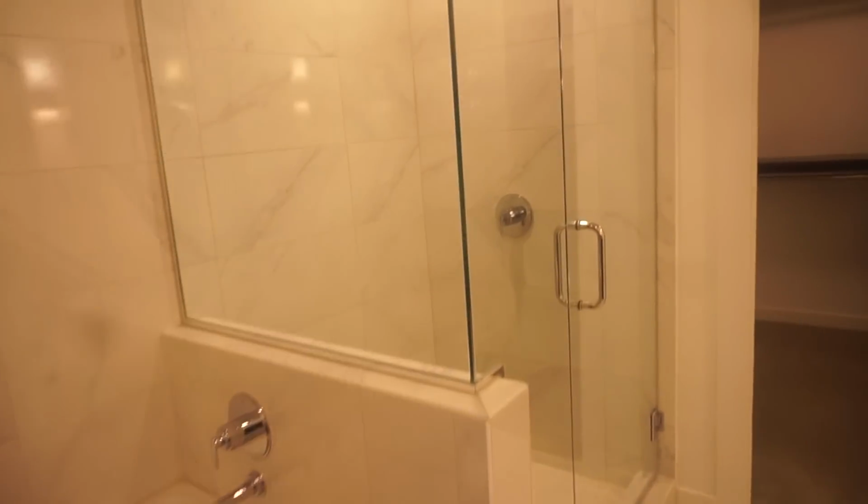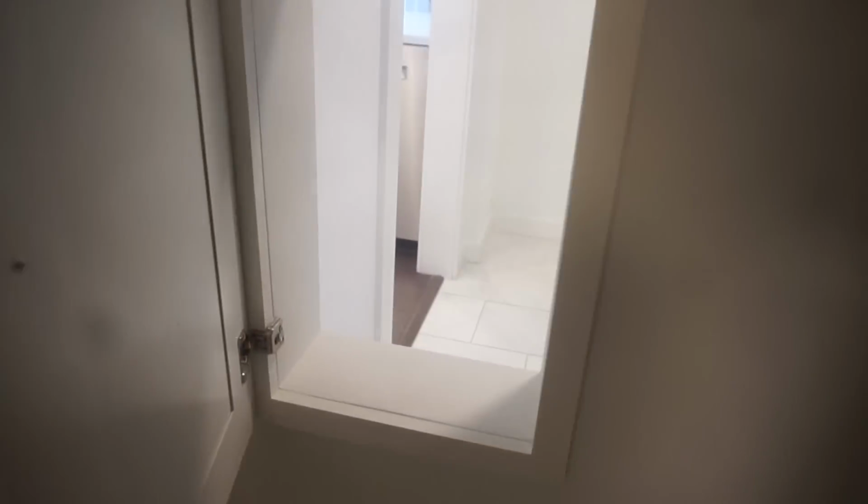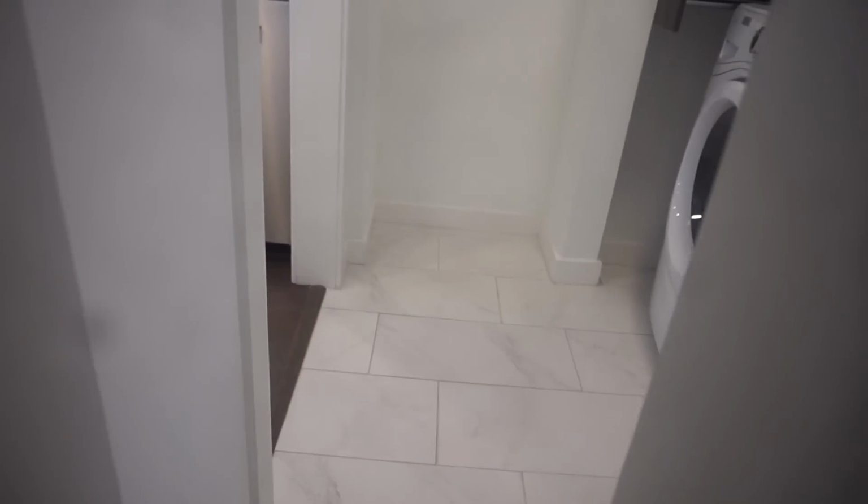Oh, yay! Look at that. You got it all, yeah. I'm obsessed. I need this one. Like this concept in there. Oh, I love this. Oh, wait a minute. That is more. With a laundry door. Oh, the laundry door. Look. Okay, yeah. Oh, my God. Look at that, y'all. I love this.